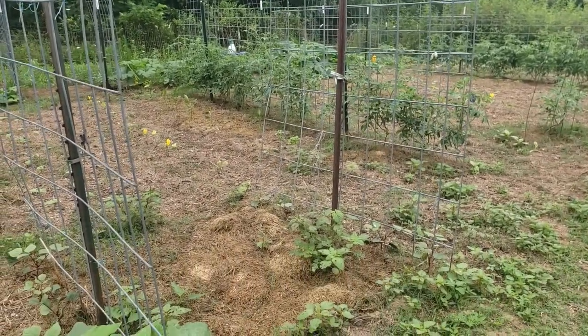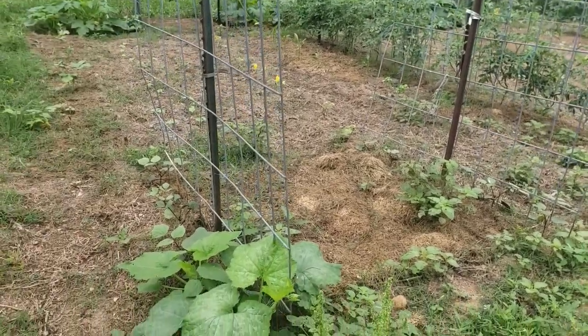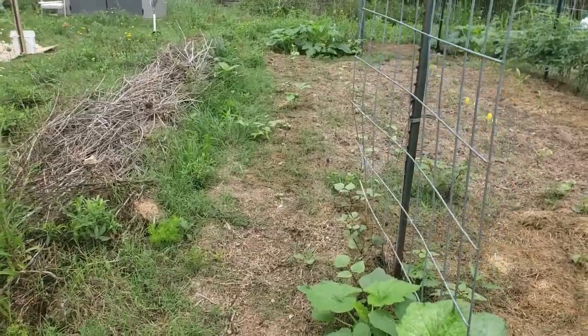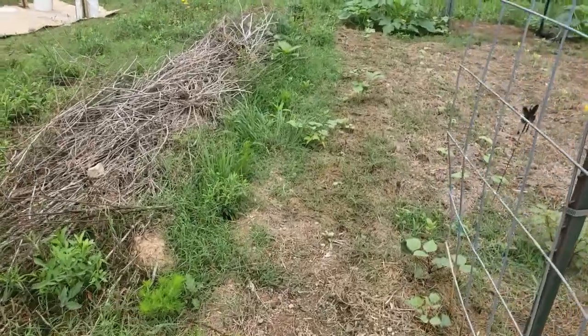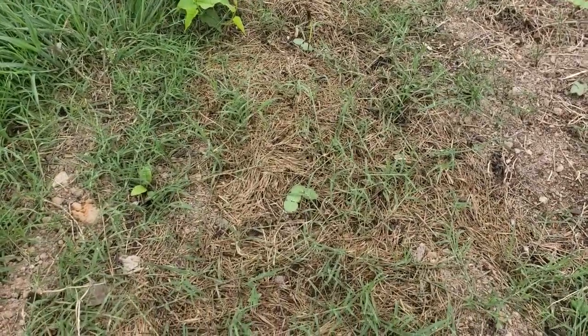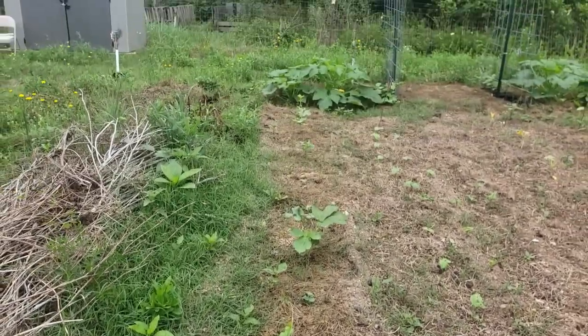This one has the hyacinth beans, and I'm hoping they pull out really well because they're growing big. More volunteer squash, a row of okra, and these did not survive. I only had a few that made it, but I've gone through and put in some more seed and they're coming up. So I'm grateful for that. That means I'll be able to get a full row.